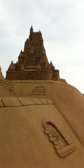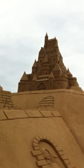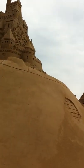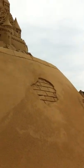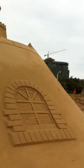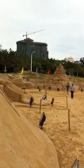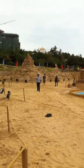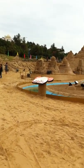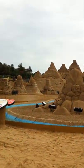Couple pretty nice castles here too. All this whole section right from the beginning was all carved by Chinese and Taiwanese sculptors. And now we get into our section, which is the international section.